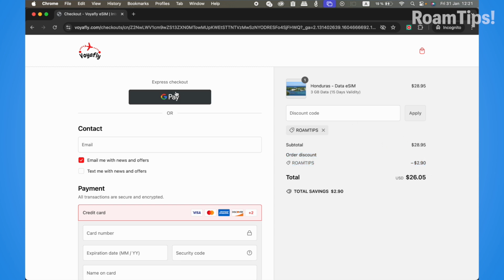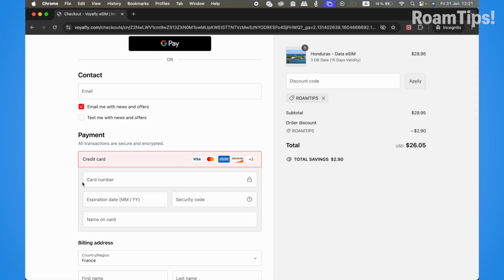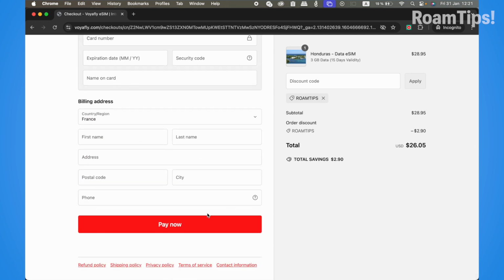The order discount is $3. Click on Google Pay and buy eSIM, or write your email, payment data and billing address and click on Pay Now. A new page opens and you buy the eSIM and it sends your email address, QR code for the eSIM and activation instructions.